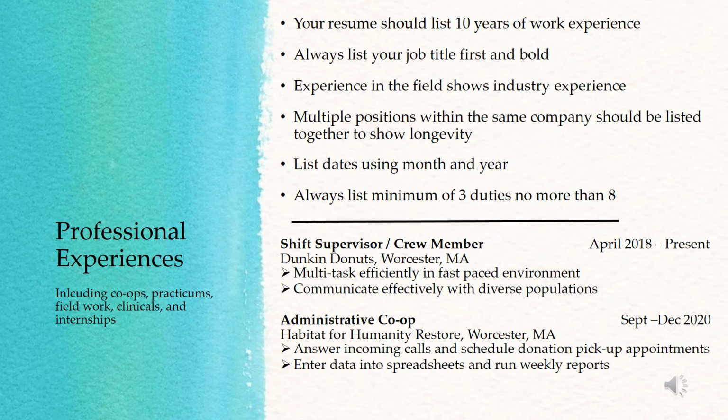Professional experiences. Your professional experiences encompass not only paid experience, but also internships, practicums, clinicals, and co-ops that you may have completed. Usually your resume goes back 10 years of employment. However, this rarely fits on one page, so some jobs may fall off of your resume, and that is fine. You would list your job title first and in bold font so it stands out. Then list the dates of your employment using the month and the year.